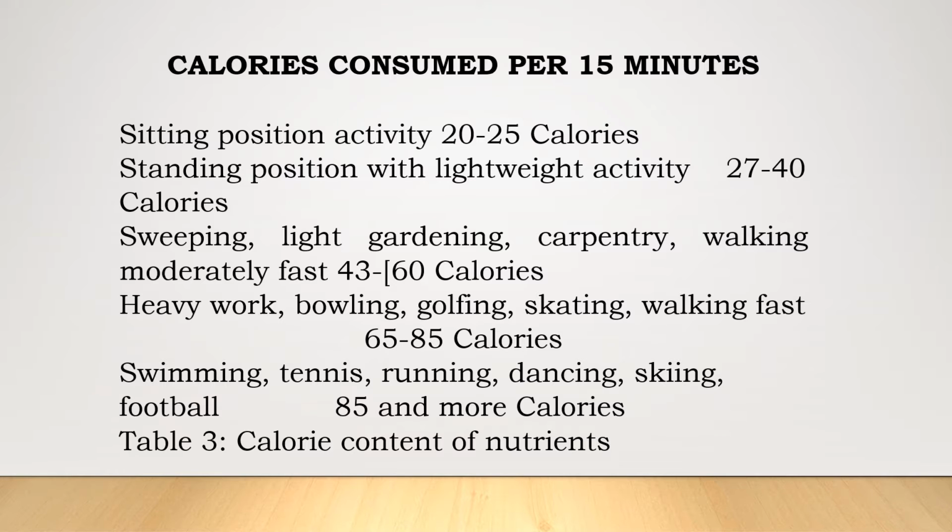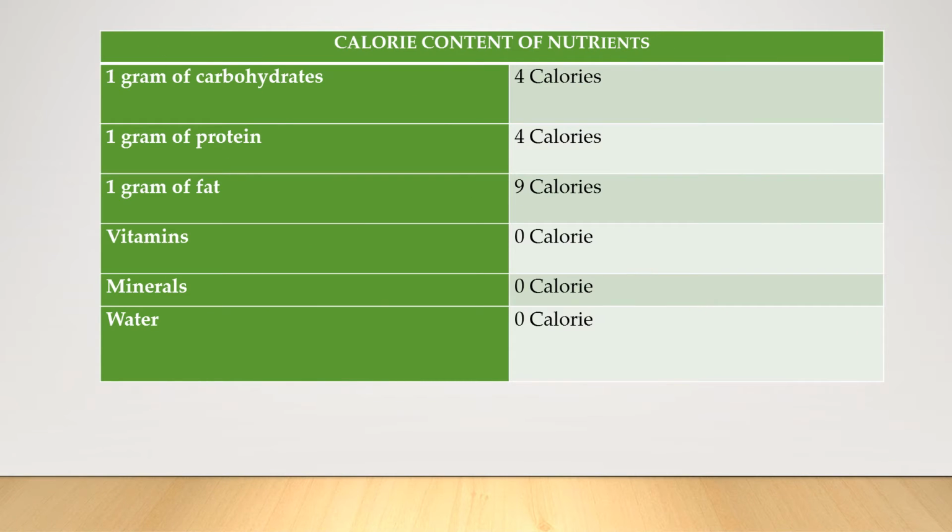Table 3, calorie content of nutrients. 1 gram of carbohydrates, 4 calories. 1 gram of protein, 4 calories. 1 gram of fat, 9 calories. Vitamins, 0 calories. Minerals, 0 calories. Water, 0 calories.